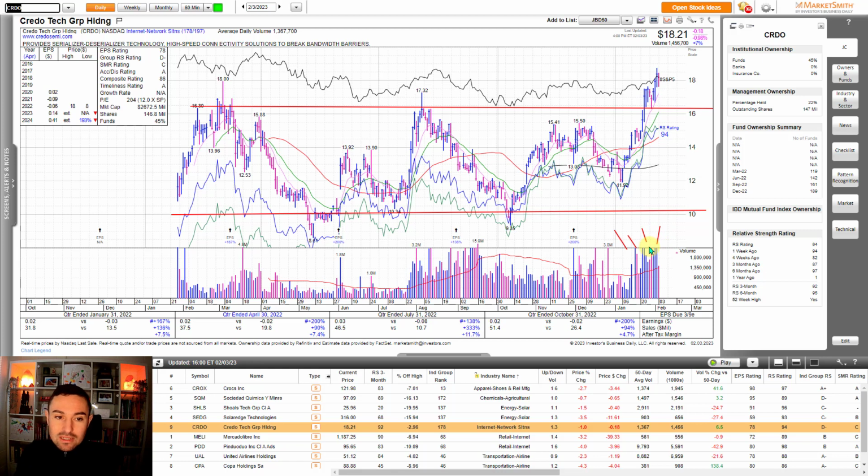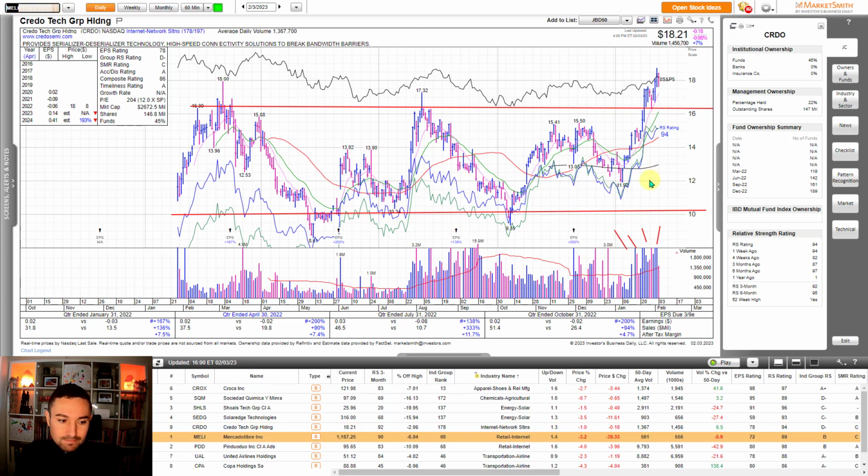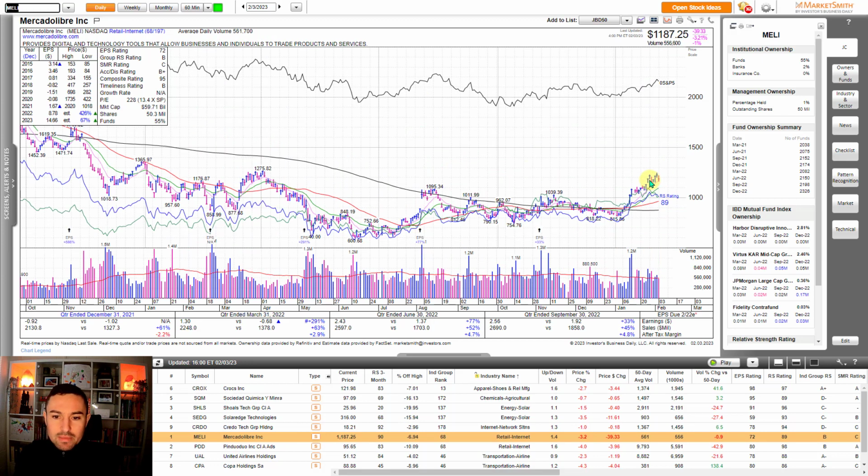The market is starting to act better. This is a new IPO stock breaking out into all-time high territory. For me, it's extended here on a shorter term basis. But if this can pull back, set up a nice base continuation type pattern, this is one that I'm focused on.